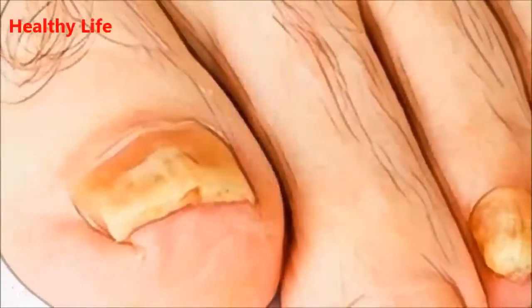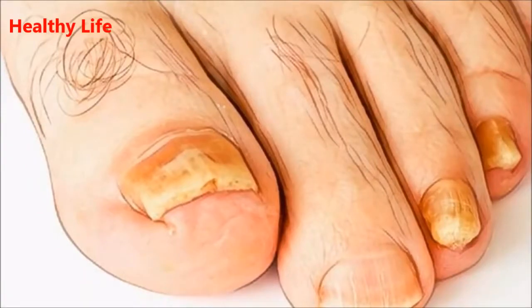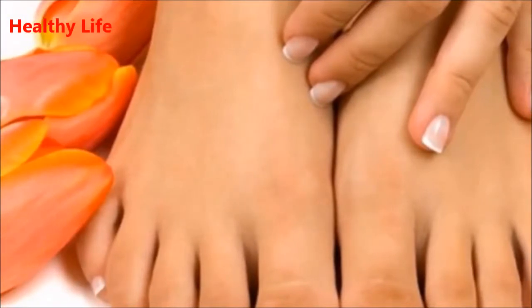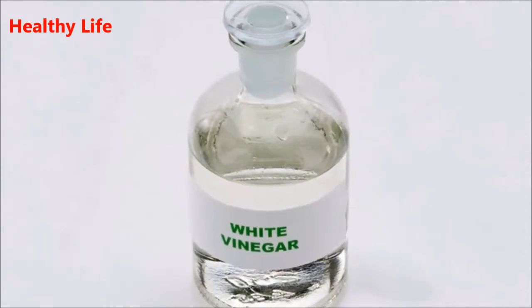How to get rid of toenail fungus fast and naturally. Toenail fungus, or onychomycosis, is a problem many people have. Some signs of it are inflammation, swelling, yellowing, and thickening or crumbling of the nail.